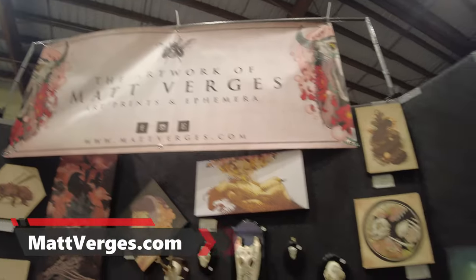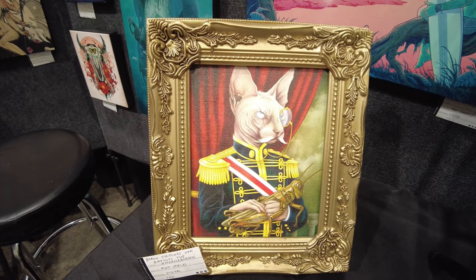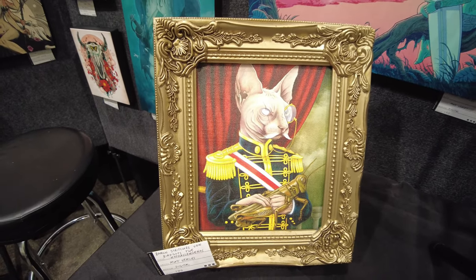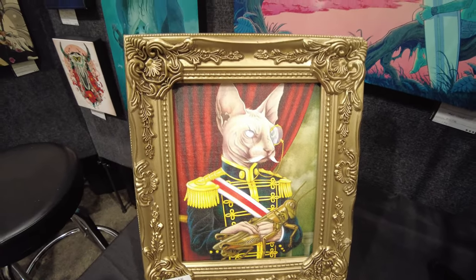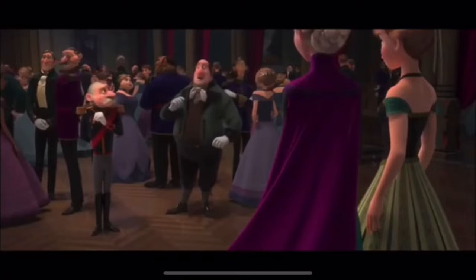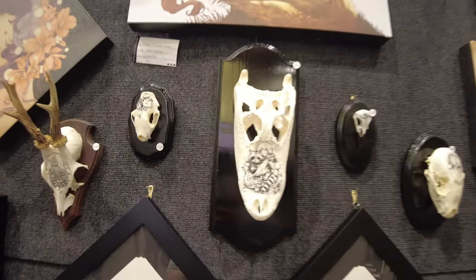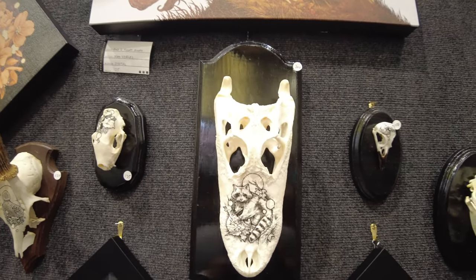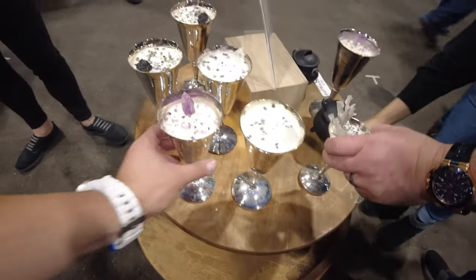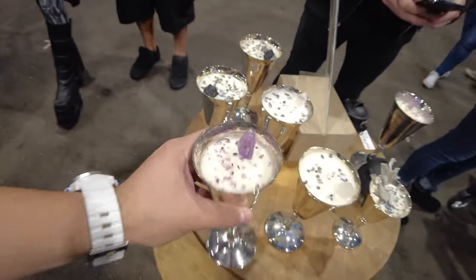At this booth, I found something that really caught my eye. Baron Scritches on bird guts, the hypoallergenic. It's cute, but you know what? It kind of reminds me of the Duke of Weaselton. Weaselton! Duke of Weaselton. Doesn't it kind of give it a little bit of a vibe right there? I love it. It's pretty cute. But I really like what he did here with this alligator skull. Put a little kind of painting on there. Almost looks a little bit like scrimshaw, but very cool. Love it. These are pretty cool. Goblets that have a candle inside with some gemstones. Very nice.